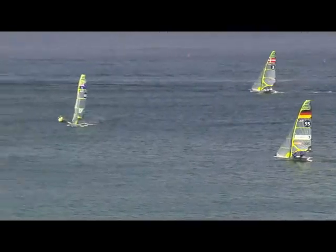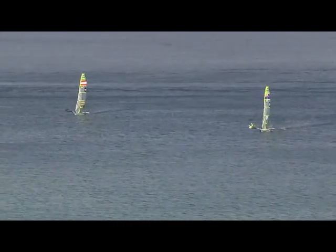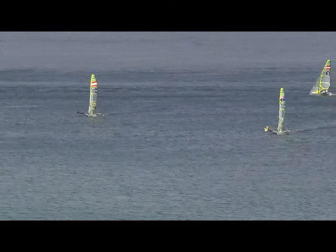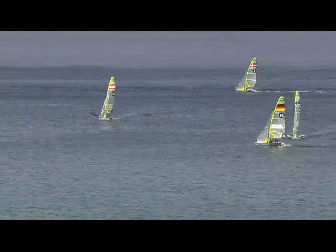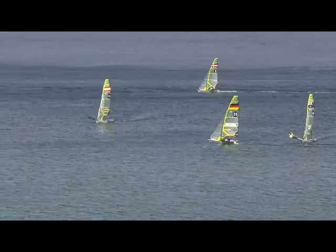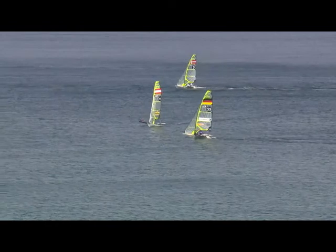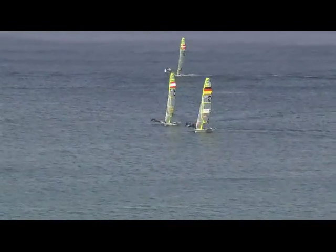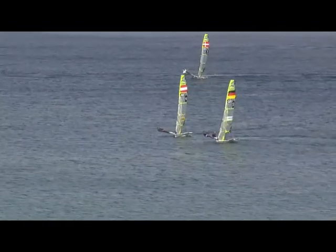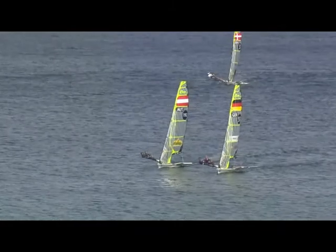We're into race 3 for the 49er Gold Fleet. They had 2 races yesterday. This is the 3rd race. The intention of the race management today, Marcus, is to try and get 4 races off, and then there'll be another cut in the field. Yeah, tomorrow the fleet will be cut down from 32 boats to 16. So that's what's at stake today. This fleet is really battling to continue into the next round, and only 16 boats can make it.